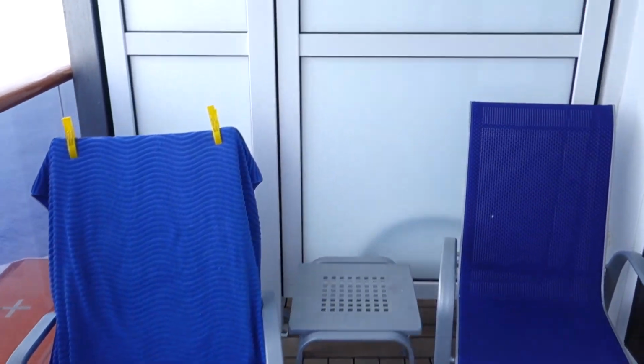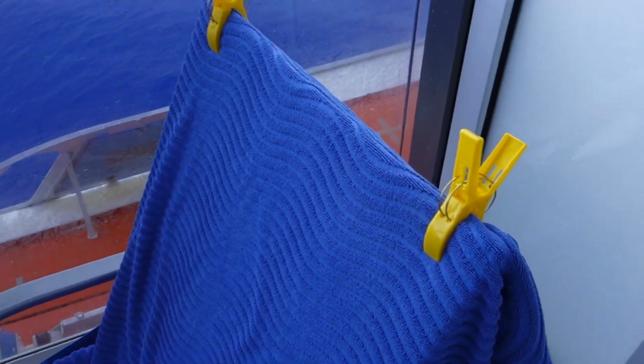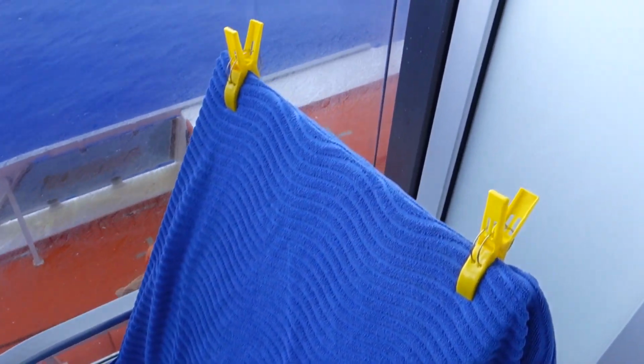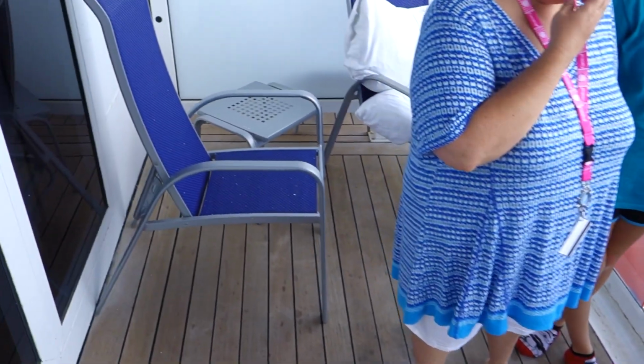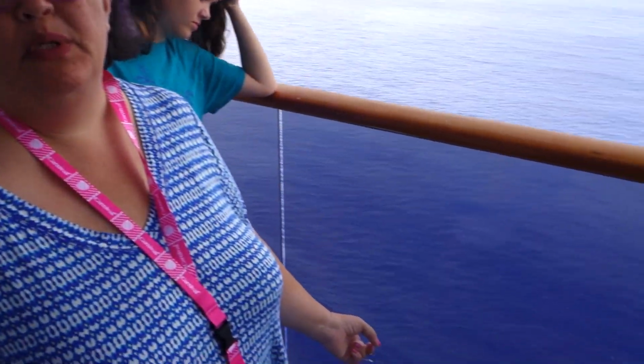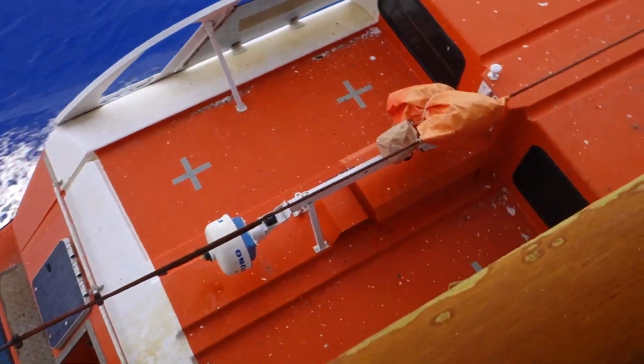Really nice. And this was a good idea, these towel clips. Very useful to keep your towel secured, whether you're on your balcony or drying clothes or at the pool. We've used those a lot. And there's the other 2 chairs. And I don't know if there are any suites that don't have this lifeboat view below. Oh, well, yeah. But you know, it's good to know.